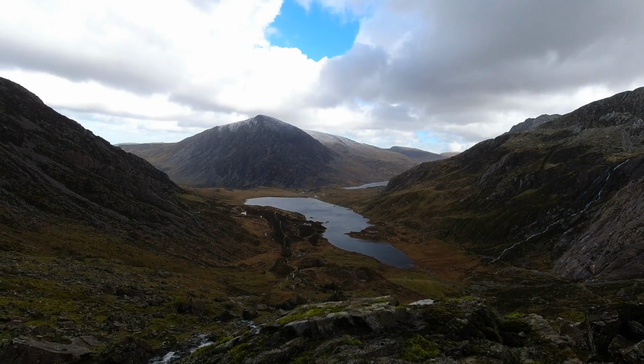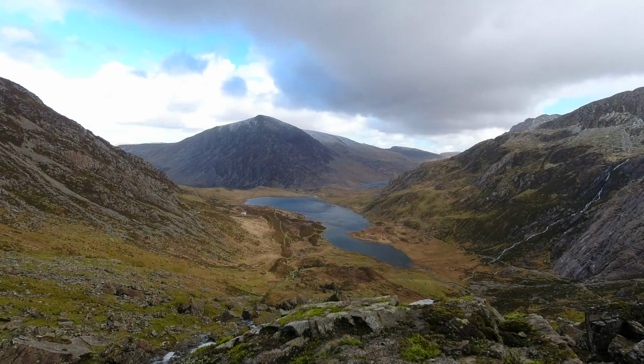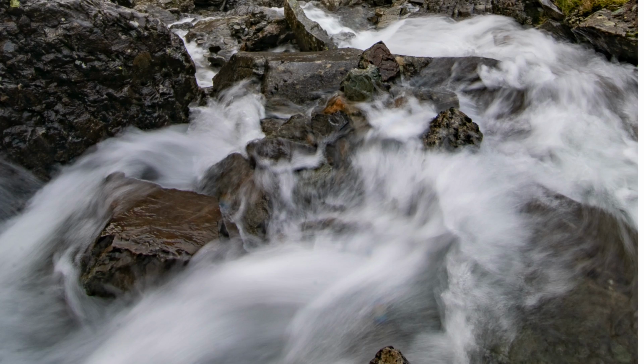But have a look at the view. I mean, can't complain really.